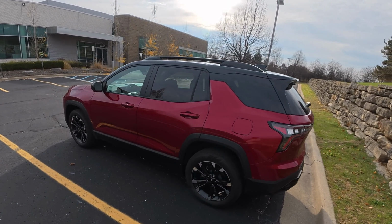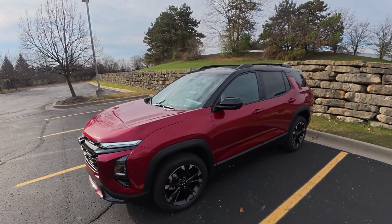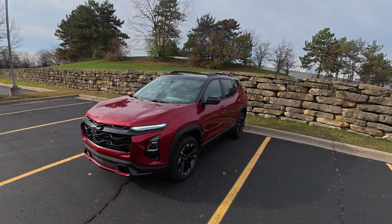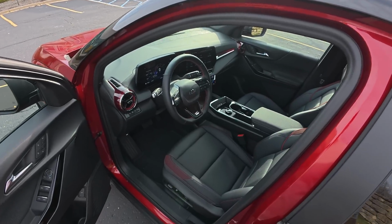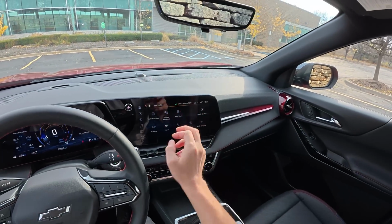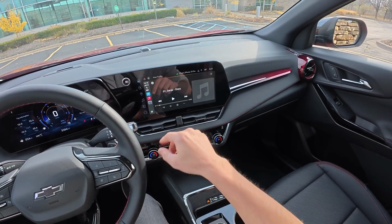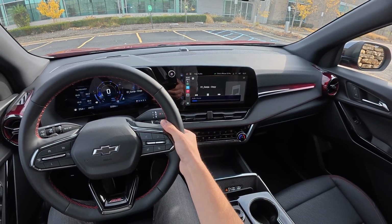This top trim, I think, is pretty well priced for what you're getting, and I would be more inclined to maybe choose the Active trim with the rugged all-terrain tires, though you probably wouldn't see as good road manners with that Equinox. Let's hop back inside, and we'll hear what the sound system is like. Got a volume knob right here, and behind the steering wheel.